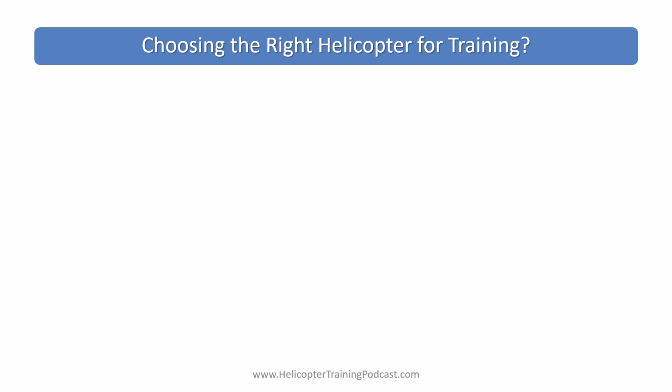But at the end of the day, there are great pilots flying all sorts of missions in all sorts of airframes, and they learn in all sorts of helicopter models. So don't be boxed into thinking you have to fly a certain model. But let's go through some options.